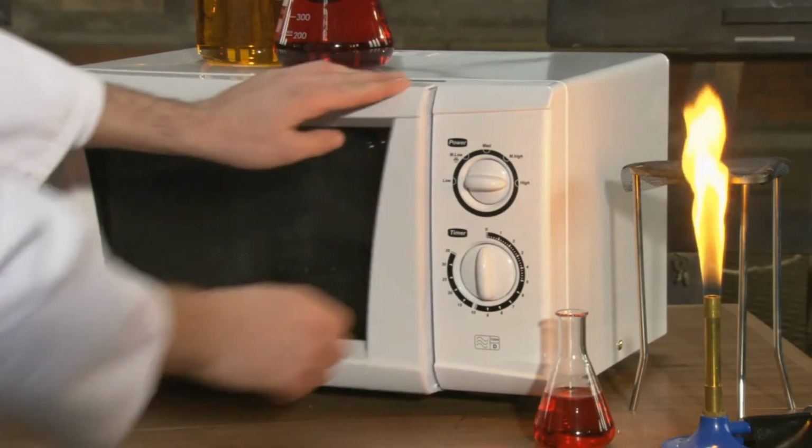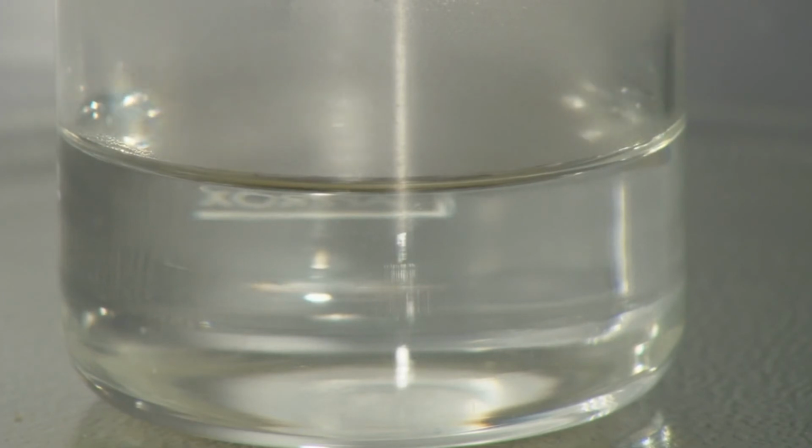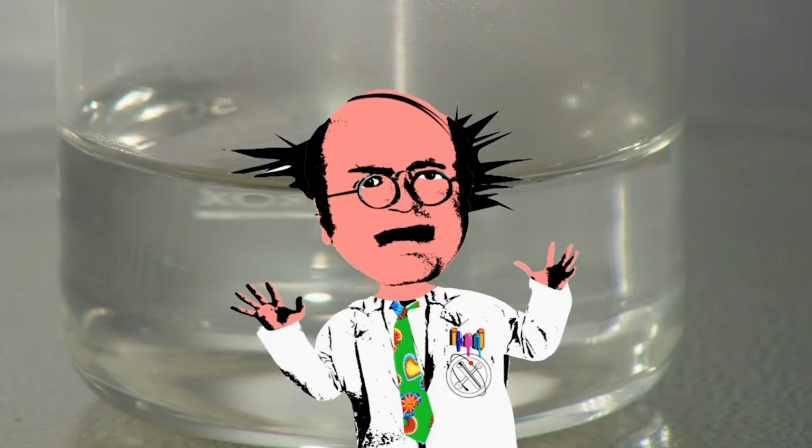The key is to use a microwave. It heats quickly without disturbing the liquid. Do not try this at home. It's completely irresponsible and very dangerous.